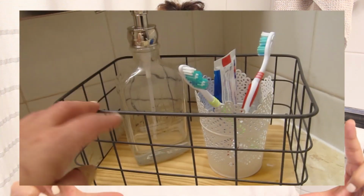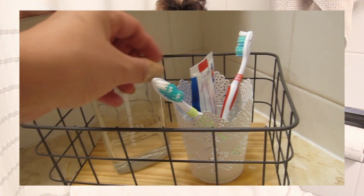Wherever you store your toothbrush or your hand soap, I have a cute little wire basket that I put everything in. And again, it's just playing with the same elements that I have in the bathroom. So drawing out the metals, the woods, and the whites and the creams, and just keeping everything light and airy.